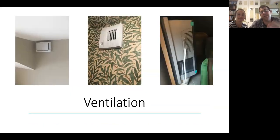So we've got an Aereoo ventilation system. This is a mechanical ventilation system with ducts, but it's not a heat recovery system. On the left, you can see the inflow that I showed in the video. There's one of those units in each of the bedrooms and one in the living room. And then we've got the outflow from the bathroom, the toilet, and the kitchen.